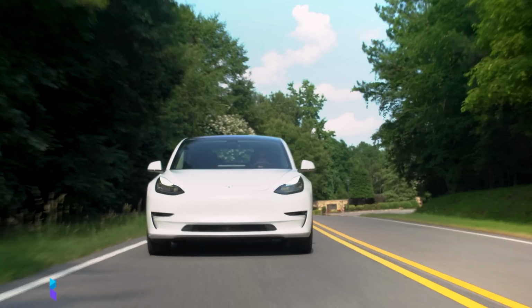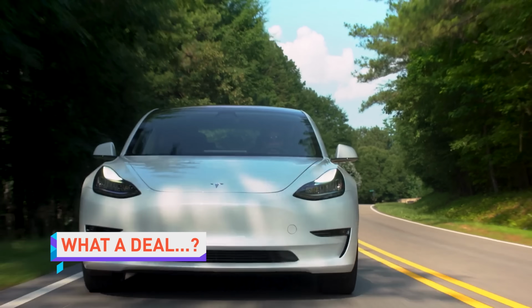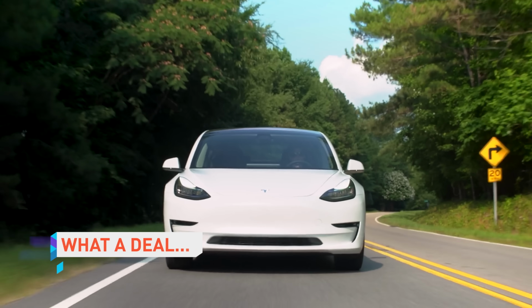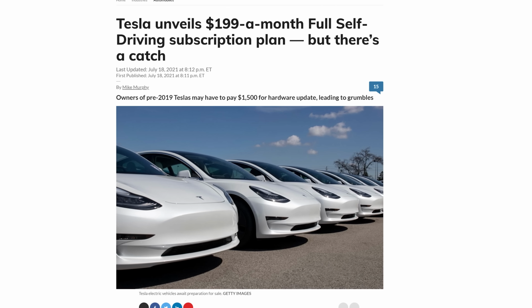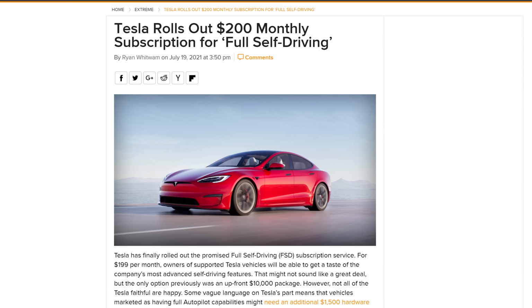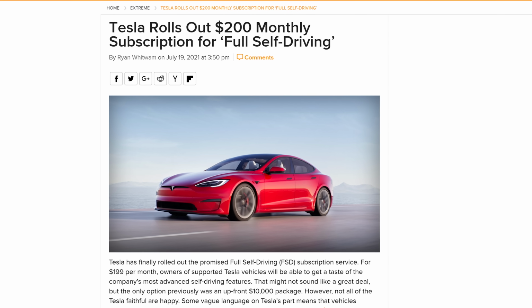If you've been in the market for a Tesla and wanted the company's full self-driving upgrade, it would normally cost you an additional 10 grand up front. So Tesla is now instead offering FSD as a subscription. It isn't cheap, as its $199 per month price tag could add a lot to your probably already steep monthly car payment. But the option is at least there if your pockets are deep enough.